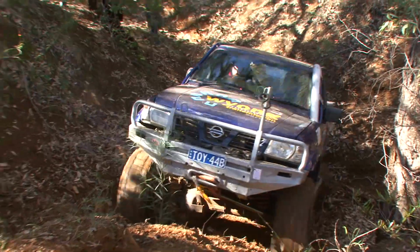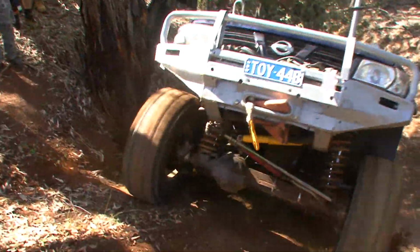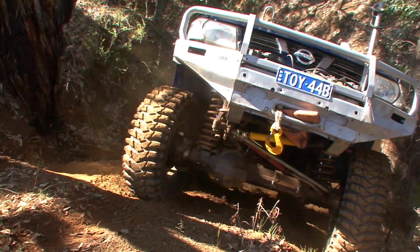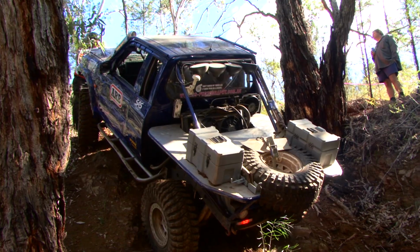Have a bit of a run up. Might be trying to drive this one. Yes, he's going to have a go at driving it. Lifting the wheel there. He's almost out. But no, unfortunately not. They're going to have to winch out of this last little winch wall.